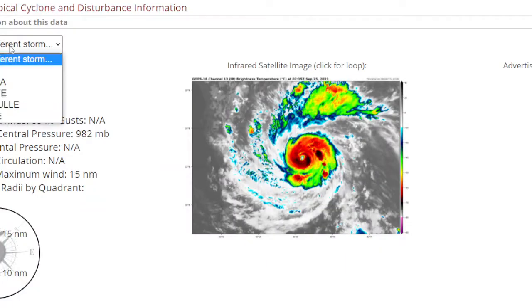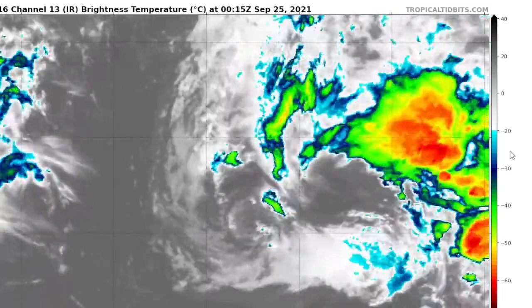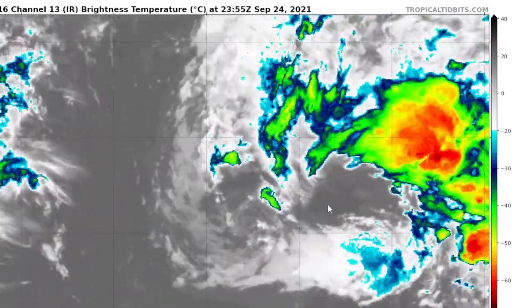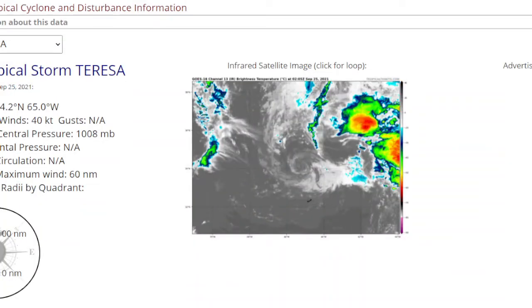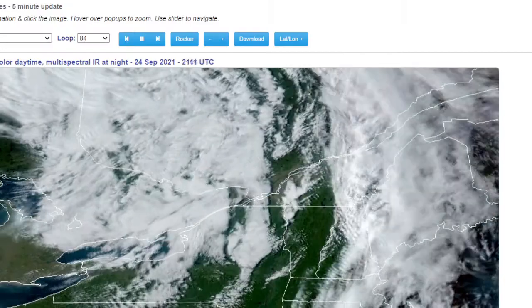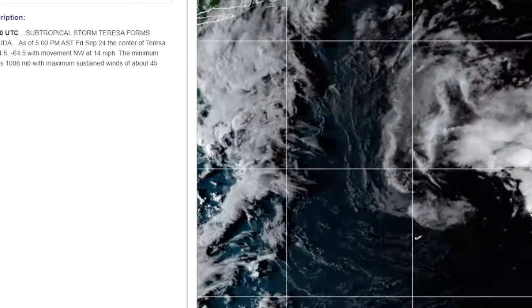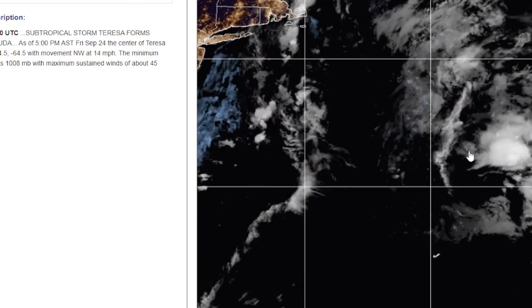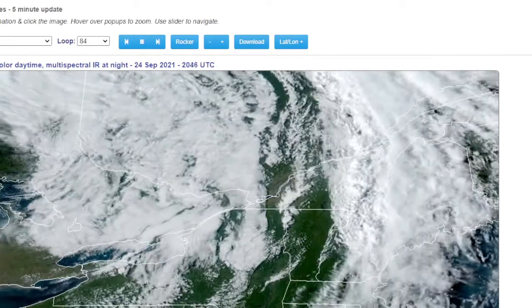First, we'll go to Teresa on this. Teresa, not nearly as impressive. But you can clearly see the tropical nature of this, or subtropical nature of this storm, but very disorganized. But it is definitely something that's out there, but it's not going to bother anyone. Sam is going to be the one that we have to be concerned about. And we can also look at Teresa on here as well. And there it is right there. You can clearly see that there is tropical circulation here and convection around it. But this is not going to be a threat to anyone, and it is not really that intense of a system to worry about, whereas Sam, on the other hand, is.